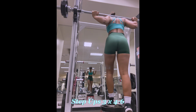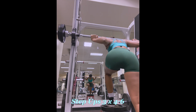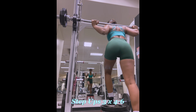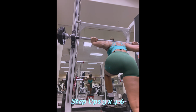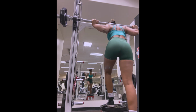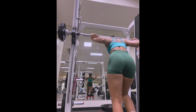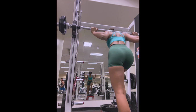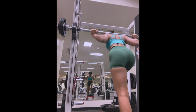After, I did step-ups with the Smith machine, and if you've never tried step-ups with the Smith machine, I highly recommend trying it because you won't lose your balance. Also, I used to struggle with the height of the box being too tall, but I found that having my knee at a 90-degree bend is perfect for step-ups. If you want to go with the taller box, that's also perfect as well. It'll just be a little more difficult.